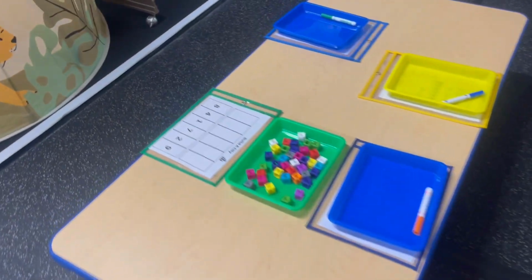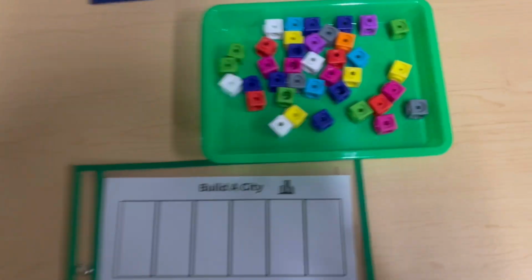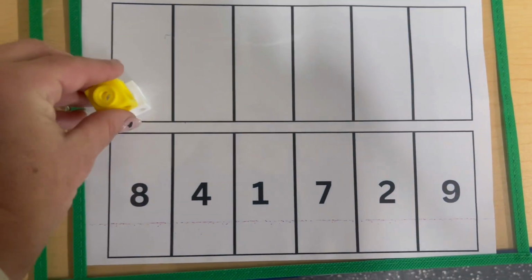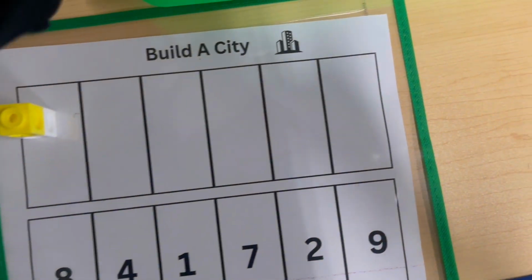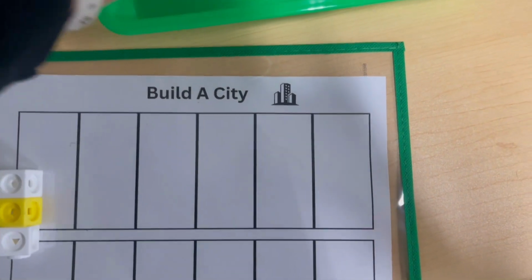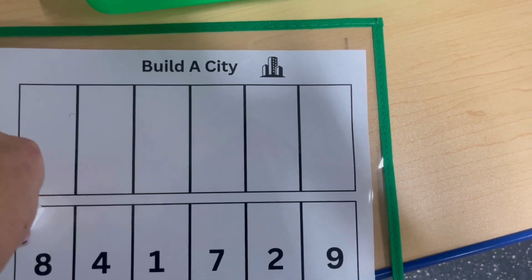And then over here at our math center, we have a few different stations set up as well. This first one is called Build a City. So we're using these stacking blocks to stack on top of each other based on the number they see below. So this one would be 8. So we're going to use 8 of them to stack high. This is not as easy to do with one hand as you would think, but you get the idea.